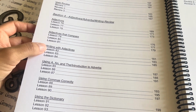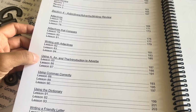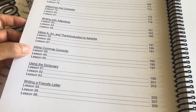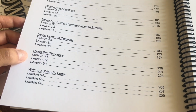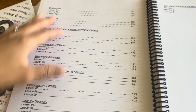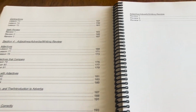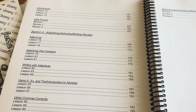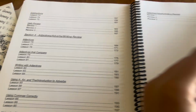Adjectives that compare, writing with adjectives, using a, an, and the, introduction to adverbs, using commas correctly, using the dictionary, and writing a friendly letter. So that just gives a quick overview of the concepts. For myself personally, that seems very extensive. I really love all that they get into this year.